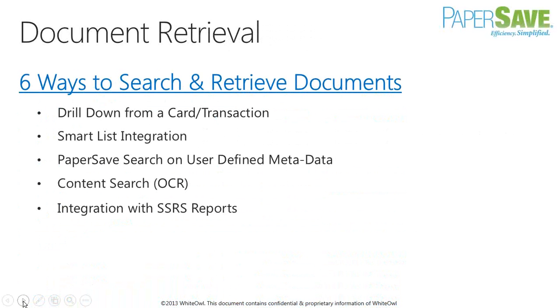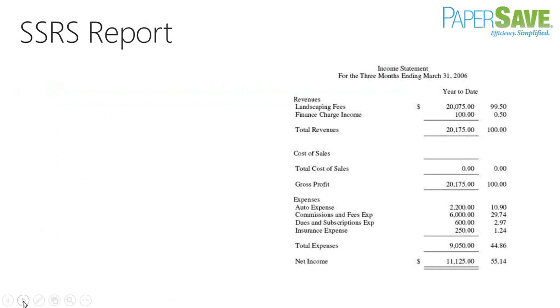We integrate with SSRS reports. So if you've created an SSRS report and you want your users to be able to drill down from the report to the source transaction, you could do that. Or also, we're integrated with Solver's BI 360, so you could do the same thing if you're using the Solver tool. We have SharePoint search, as well as record browser.